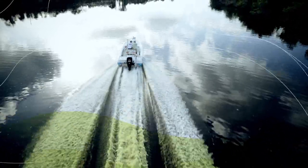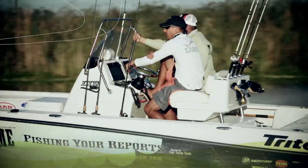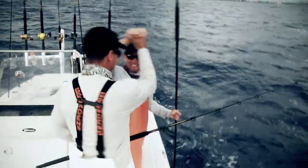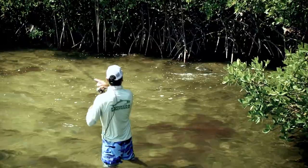This week we're at Boca Raton and we're looking for pelagics. It's time to find the shortest route to the hottest bite. We scan the Florida Sportsman community looking for the best fishing reports and travel to meet real anglers, our local guides. Give me some of that! Together we let you in on secret spots and hometown moves.